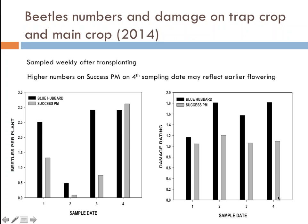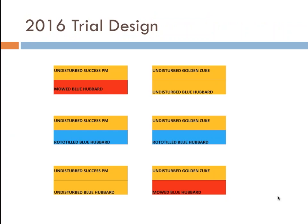On the 2016 trial design, another factor was added in, which was that both an attractive variety and an unattractive variety were paired with a Blue Hubbard. So both the Success PM and the Golden Zucchini were paired with the Blue Hubbard, just to demonstrate that there needs to be a difference between the attractiveness of the main crop and the trap crop.